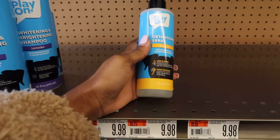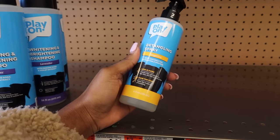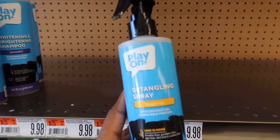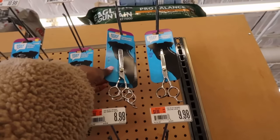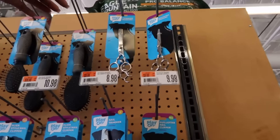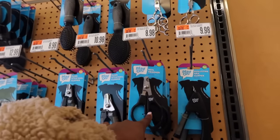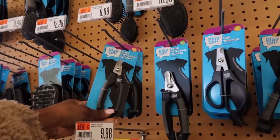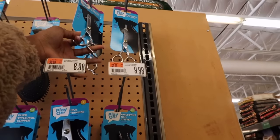Okay, they have this demat or detangling spray with coconut oil. I feel like this may work. I feel like I should just go with this. I think I should try to give it a shot myself. They have some thinning scissors and grooming scissors. They got the toenail stuff. I should have been coming in here because pet supplies prices are way better than PetSmart and stuff. And they're good quality too.